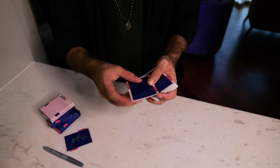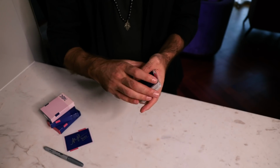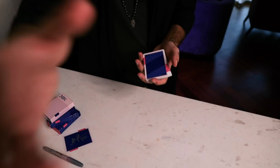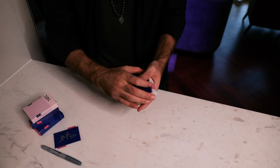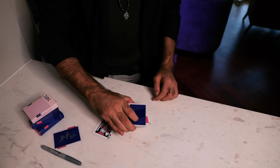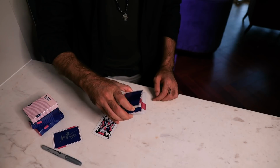Now you could also do, or the first king, you could also do this to the table. So I can spread, get my break, and then come to the table, and then do that. This is nice because it's going to set you up for the second move. So the second move, I'm going to go into the second false shuffle right after this. So I find the first one onto the table. I go, there's the first king. Now I pick up with the right hand, and right away, as I pick up with the right hand, I'm picking up an overhand grip and cutting.